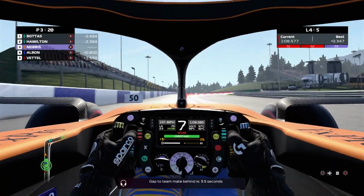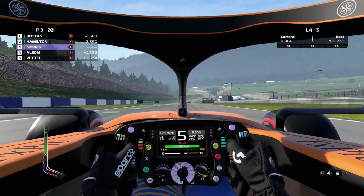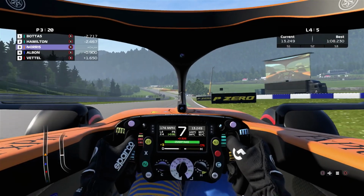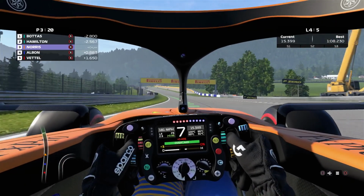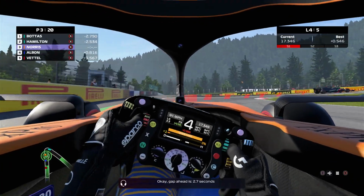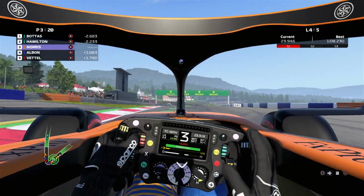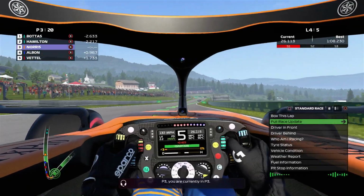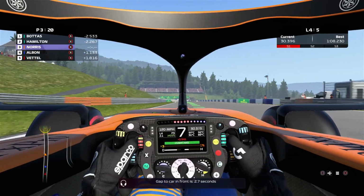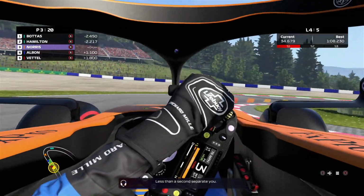Is 3.5 seconds. Okay, gap ahead is 2.7 seconds. You are currently in P3. Hamilton ahead. Gap to car in front is 2.7 seconds. They're on fresh softs. Albon is behind you. Less than a second separate you.